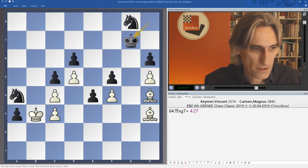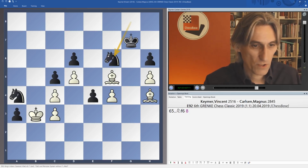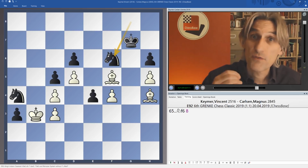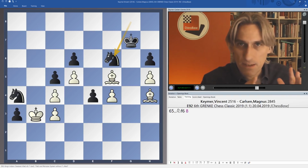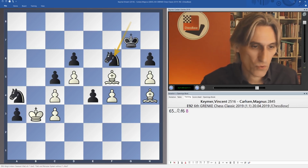So exchange of queens. Bishop takes f5. This is forced situation. Keymer at this point was under 4 minutes. 4 minutes for the rest of the game. 30 seconds is added per move. Nevertheless, very difficult to calculate these long variations when you're so short of time.